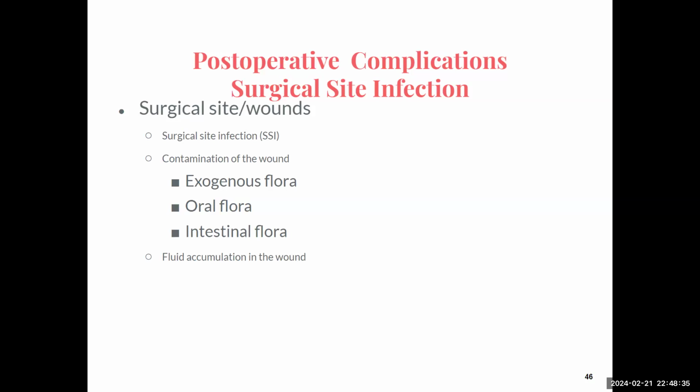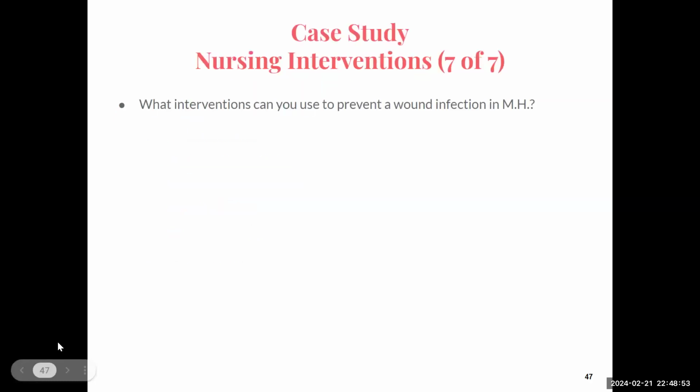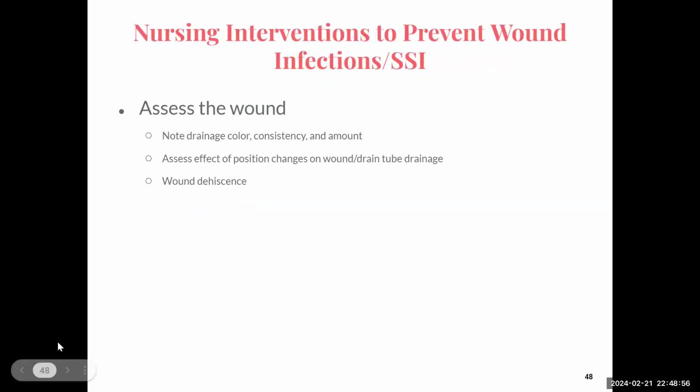Is it starting to swell? Is there fluid accumulation? Are we seeing any blood that wasn't there? So if there's a dressing, we want to be marking it to see if there's more drainage happening, that can indicate a problem. And so again, there's your COCA: color, consistency, amount.